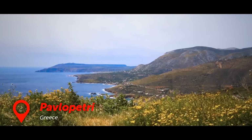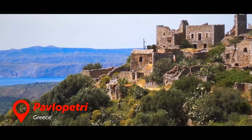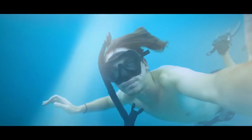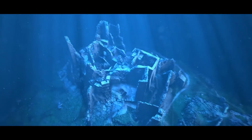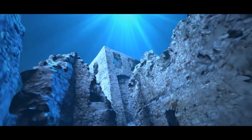You are on a summer vacation off the coast of Greece, 4 hours outside of Athens in the Peloponnese Peninsula on Pavlo Petri. You dust off your snorkel and head for a free dive on a bright sunny day. Sometime into the dive, you start noticing patterns on the seabed. 13 feet below the surface, the outline of familiar objects starts to appear, one by one. As you continue swimming, what looks like the outline of an entire city emerges before your eyes. You wonder, how could water have taken the whole city?